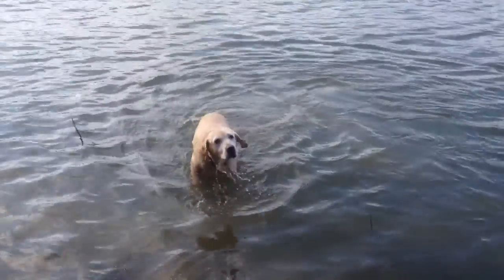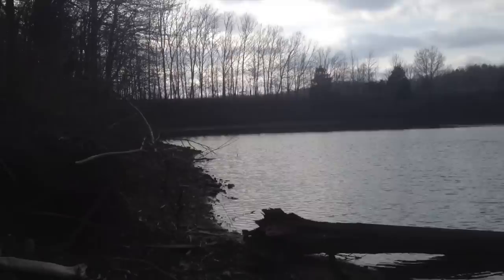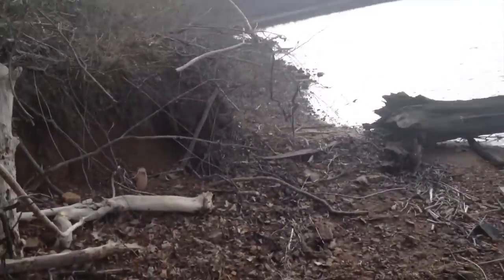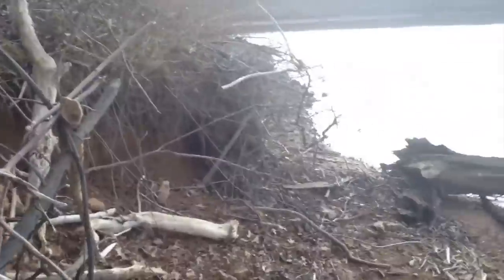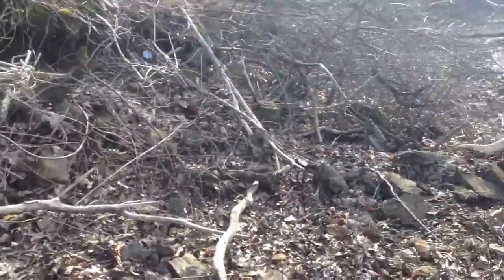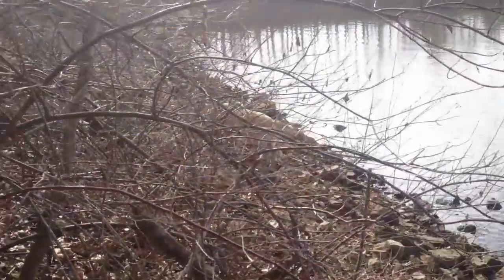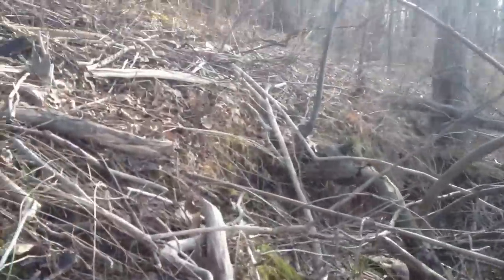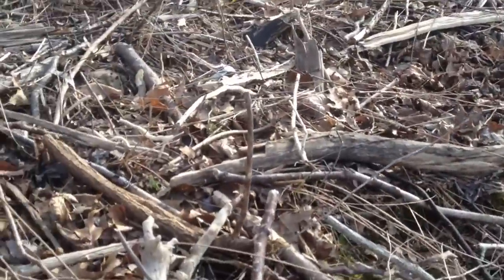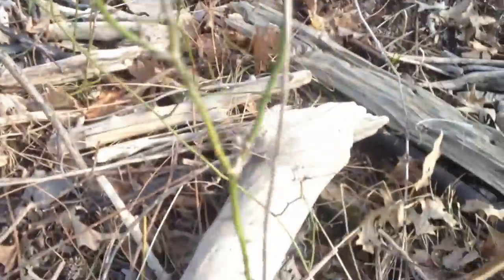Oh, you're going back to swimming now? Walking down through here to see if there's a spot that we can both climb up at. If not, I guess I will have to lift her up this. Oh good, I don't have to lift her. Here's a spot we can both get up at. Come on, lady. This way. Lady. Hello.